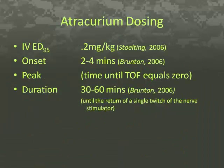Atracurium is supplied in an IV formulation with a concentration of 2 milligrams per milliliter. The ED95 is 0.2 milligrams per kilogram with an onset of 2 to 4 minutes. The peak is considered the time until the train of 4 equals 0, which is shortly after the onset, and the duration is 30 to 60 minutes.